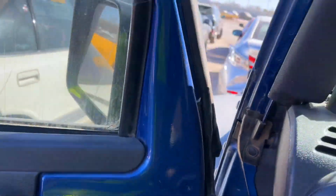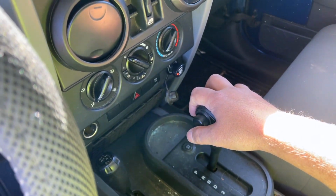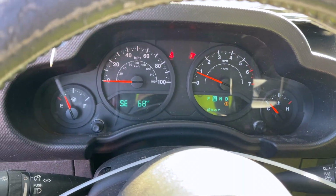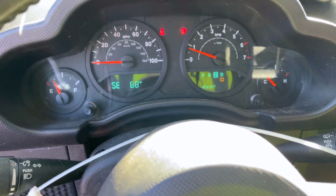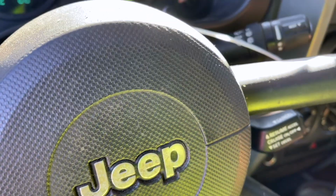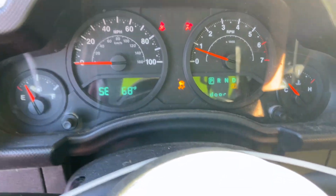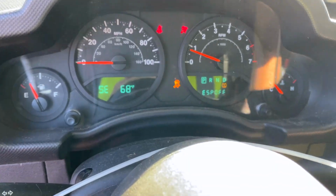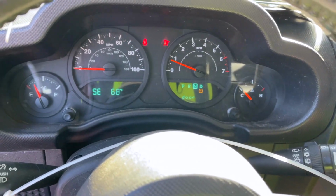It needs a set of tires. Honestly, what it needs is a set of wheels and tires, because those are pretty ugly. Let's put it in gear. Yeah, forward and backward. Four high, four low. Look, there it goes. Four-wheel drive, man. These things never like... There we go. They never like to go back.